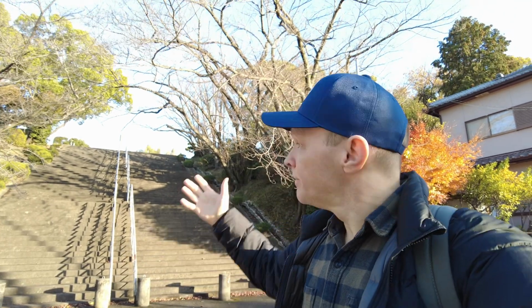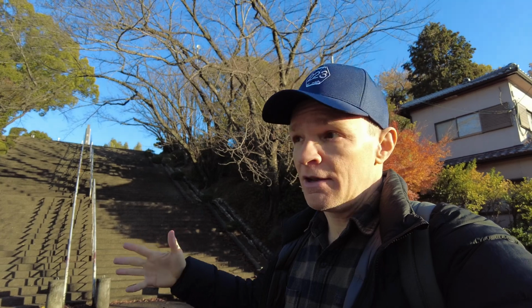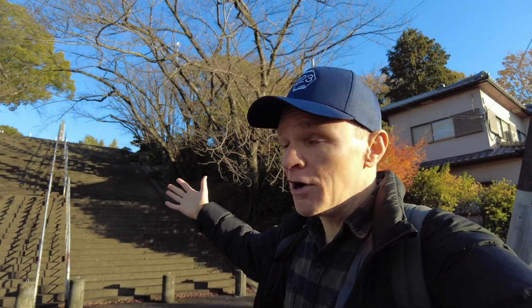But as it turns out, up these steps there is something called Zenbei Land. It is in honor of this guy Zenbei, who, like 100 years before that, was building telescopes. He was an astronomer, a Japanese astronomer from the 1700s, building telescopes and looking at the stars.